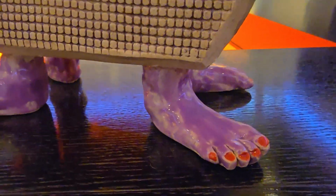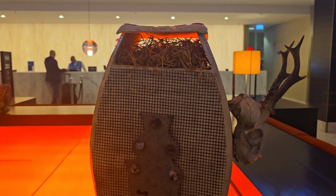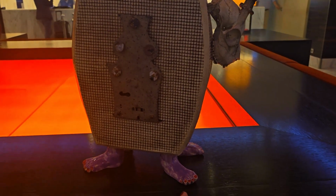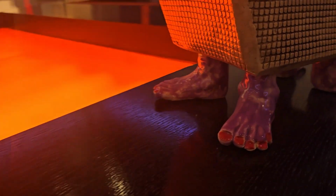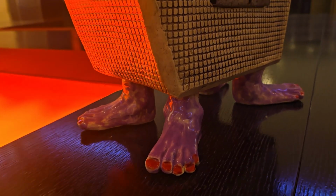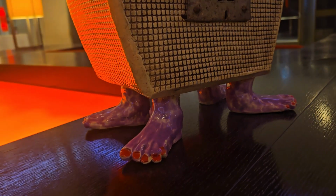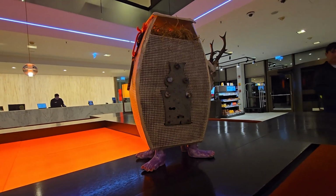Look at that thing, it's so cute. I don't know what that thing is, but so cute, right? You see how it has 2 feet at the front and at the back. It has nails too. Oh my god, it's like a zombie foot or something. It's pretty cute. Look at this thing.